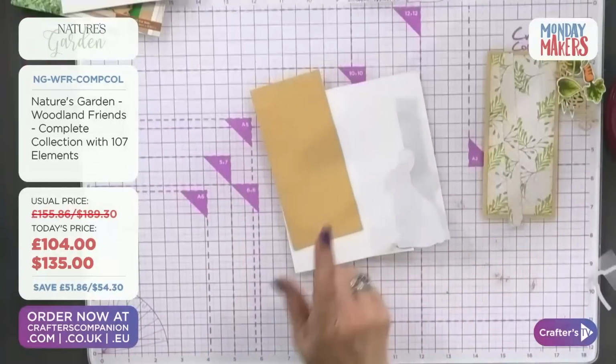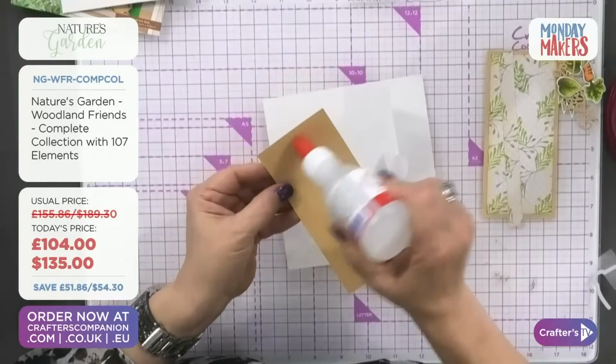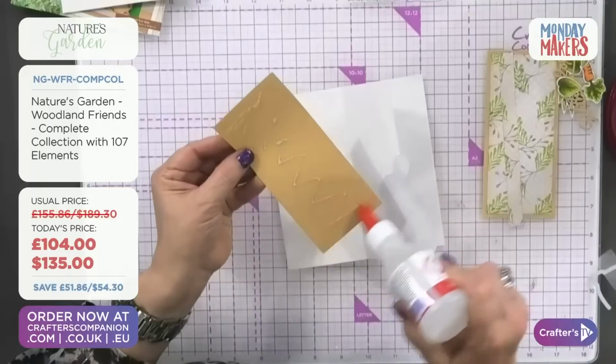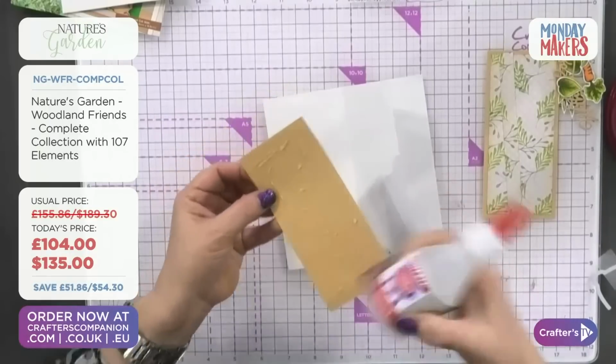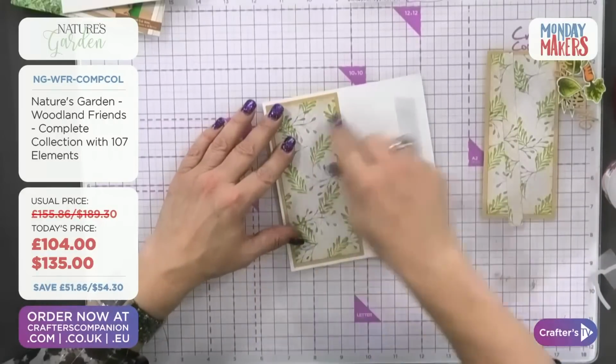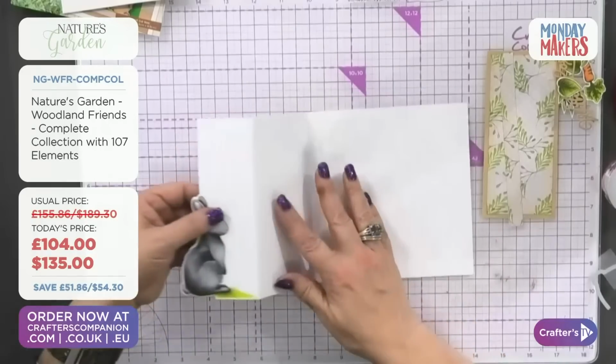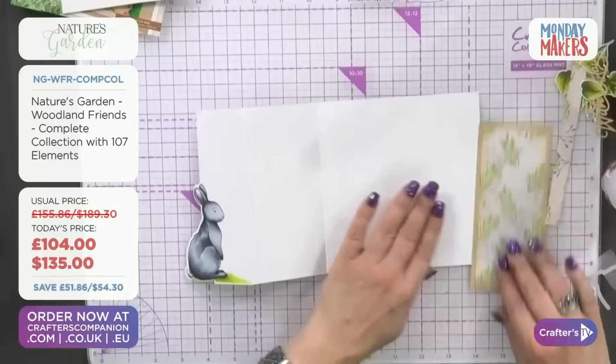So I'm going to now stick this down. I think I'll use wet glue for this one. Let's pop some wet glue behind there, and I'm going to have a little feature behind him, and it makes him pop off a little bit as well. So let's pop one onto there, and that just means he's going to pop. We're going to add something to this though to make him pop from there as well, and then I'm going to pop on another one.